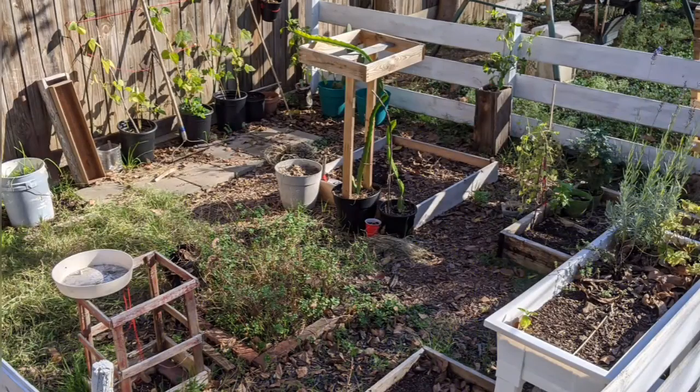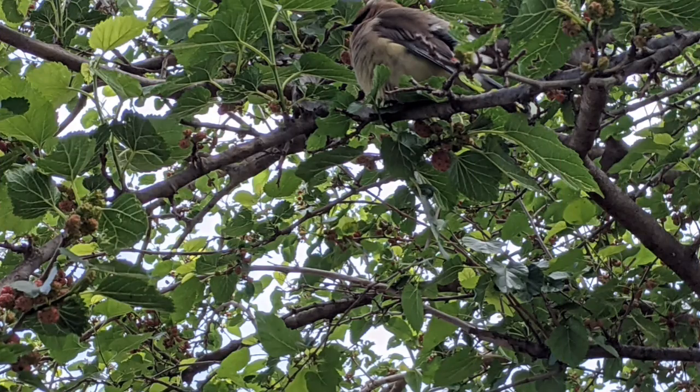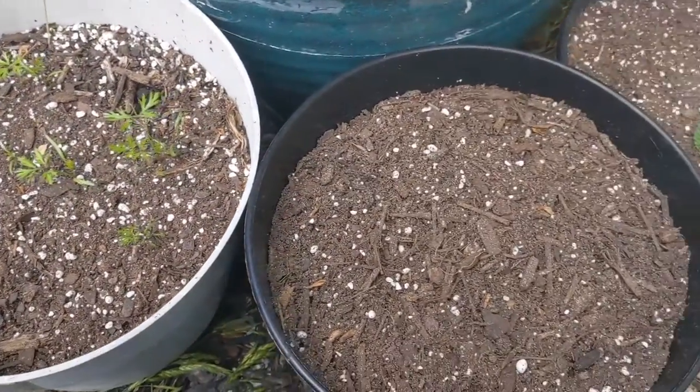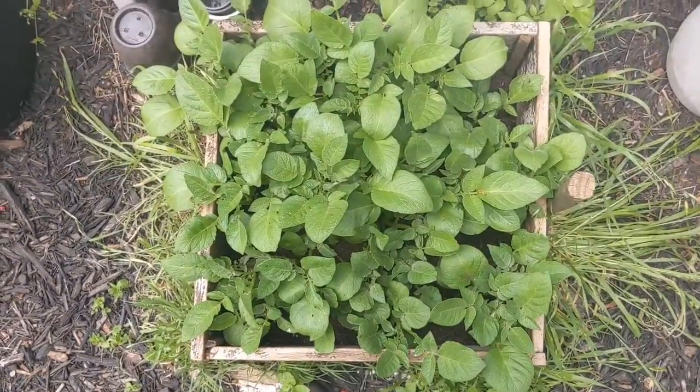This is what my garden looked like when I first started, but over this winter I expanded it all the way to the back so I'd have more space. And today I'll just be showing you what I've got going on so far this year. Here I've got some carrots that sadly got eaten by some bugs, but in these other pots I planted some more, so hopefully that'll work.